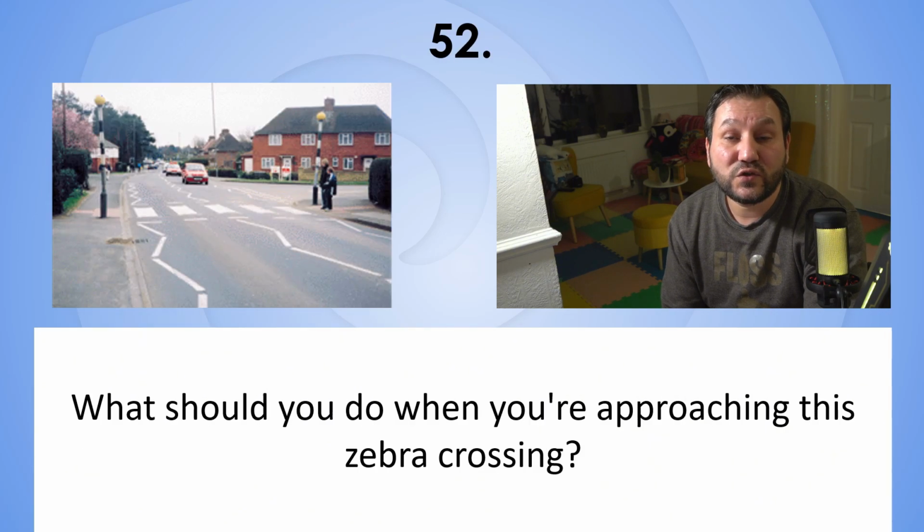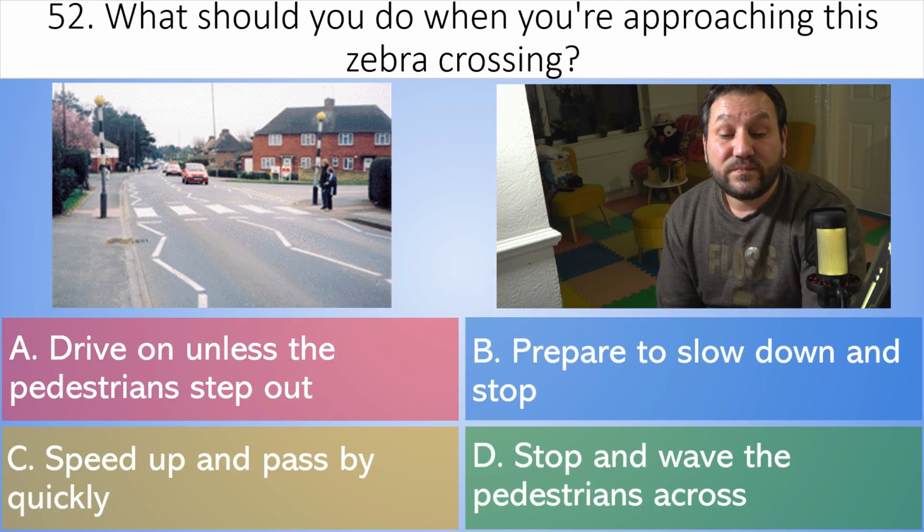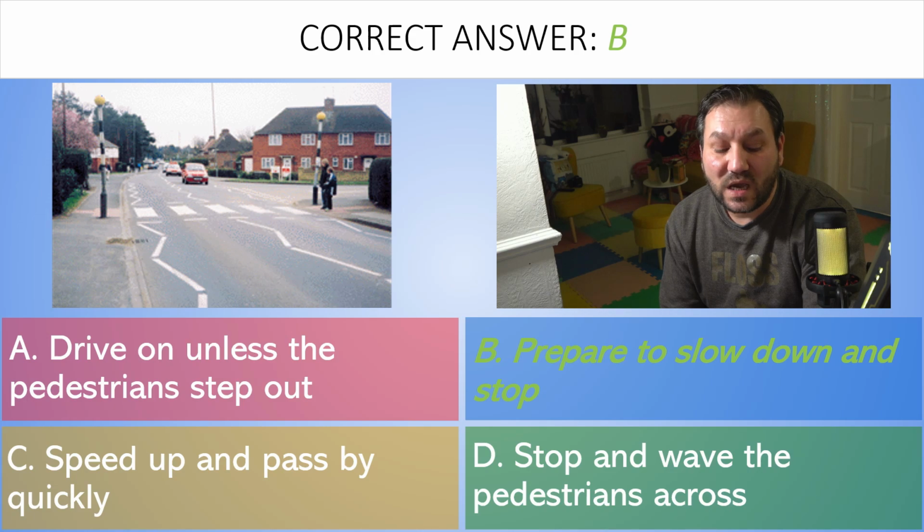52. What should you do when you're approaching this zebra crossing? A. Drive on unless the pedestrians step out. B. Prepare to slow down and stop. C. Speed up and pass by quickly. Or D. Stop and wave pedestrians across. And the correct answer is B. Prepare to slow down and stop.